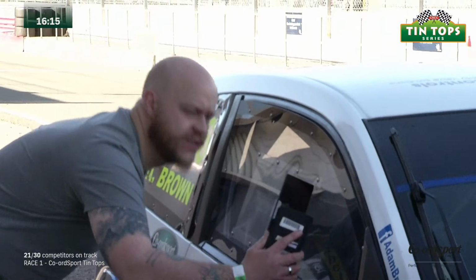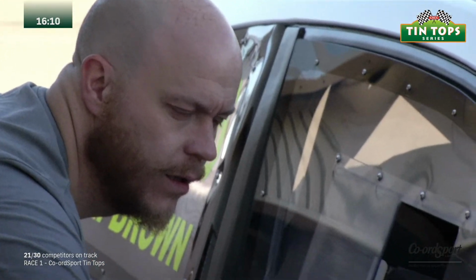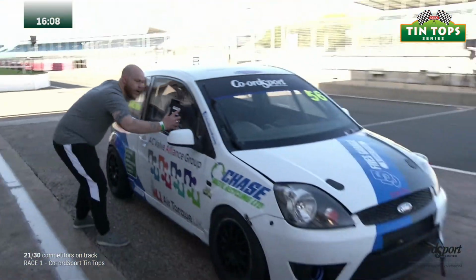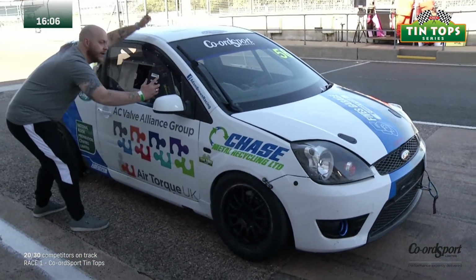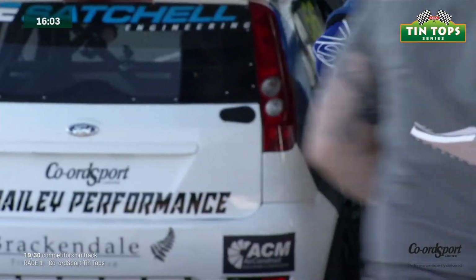Don't know, he says. So Adam Brown is in the pit lane. That's the Ford Fiesta number 56 that was in the lead of the race. Nigel Ainge is still in the pits there, waiting to hand the car over to Danny Cassar.